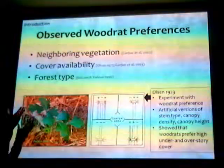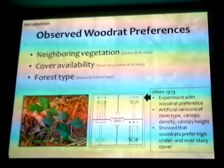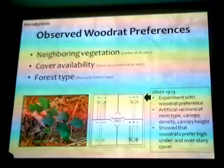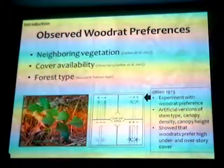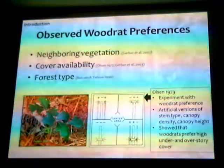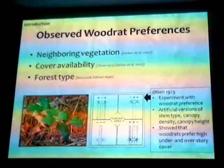And they're also known to choose different types of forest over others. In the Appalachians, they prefer oak woodlands compared to pine forests, perhaps because oak woodlands have more acorns, and that's a pretty good food source for them.